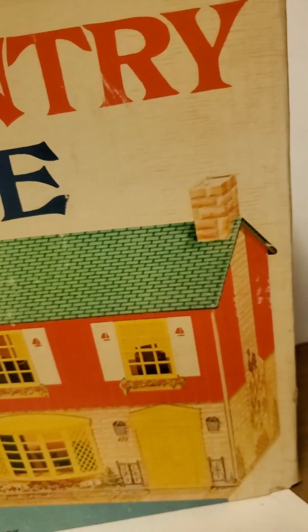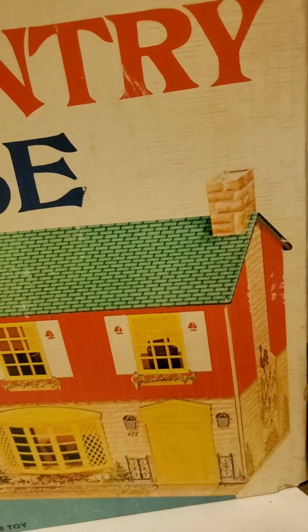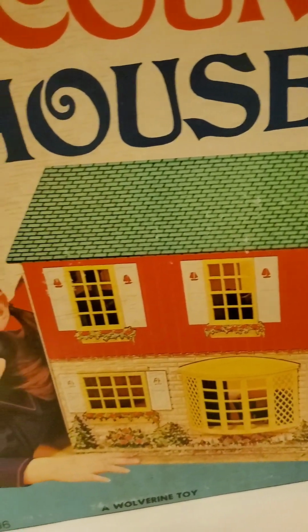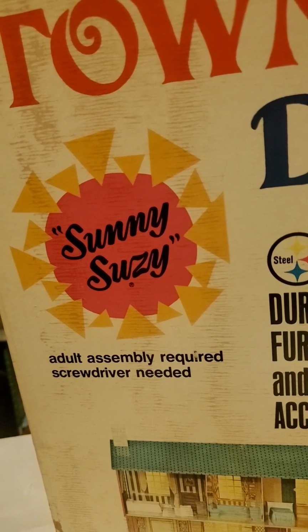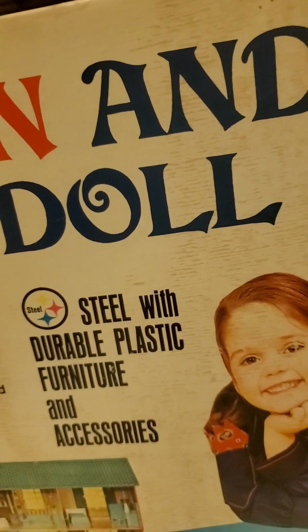Now, it looks like usually they could have that red plastic chimney. This looks like it's got a different kind of chimney on it. I don't know for sure. But it should all be there. It says right there, adult assembly required, screwdriver needed. Looks like a project. Well, we'll have to see how that goes.